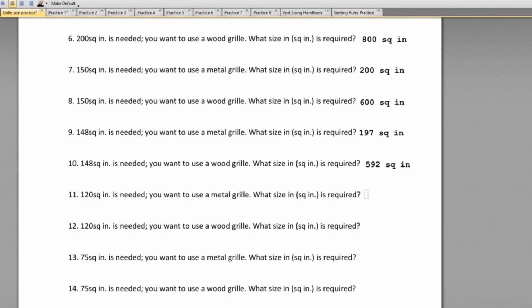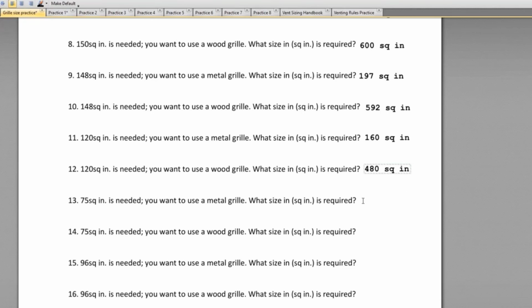Blake, can you hear me? Yeah. Okay, why don't you go ahead and take over? Did you get this one done? Take us from number 11. Got 160. 160, very good. Okay, what'd you get on the next one? 480. 480, very good. Again, if anybody got something different than these, speak up so we can talk about what maybe you did wrong on your math.